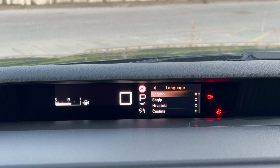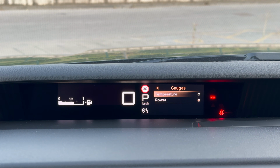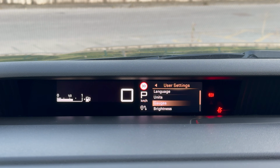Languages, there's plenty of languages. I'm not going to go through these. Units, same. Gauges, temperature or power. I'm really not sure what this changes, but that's that.